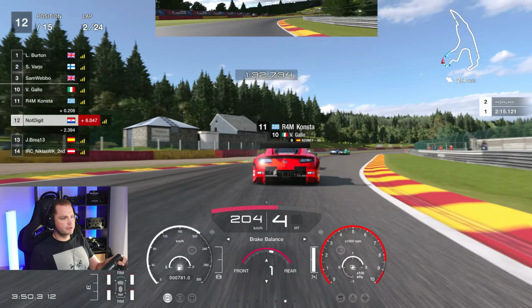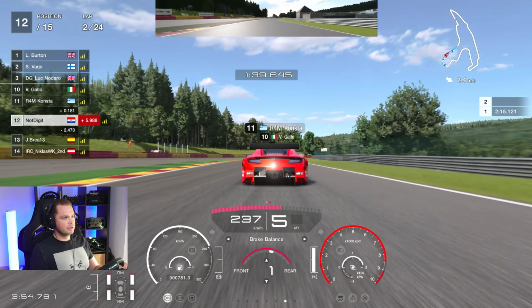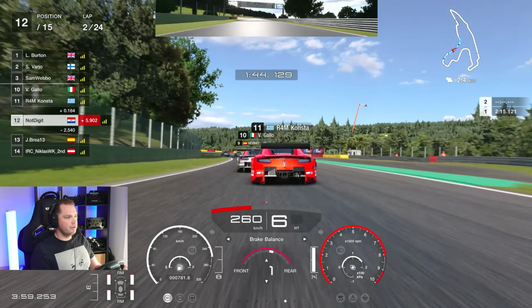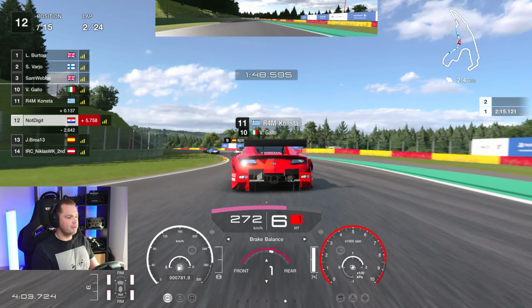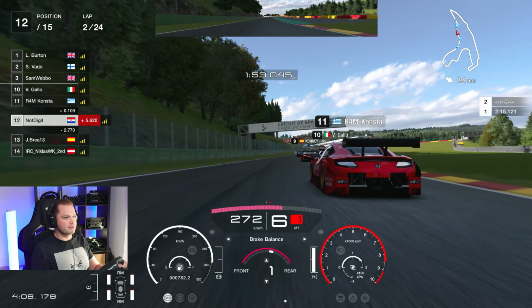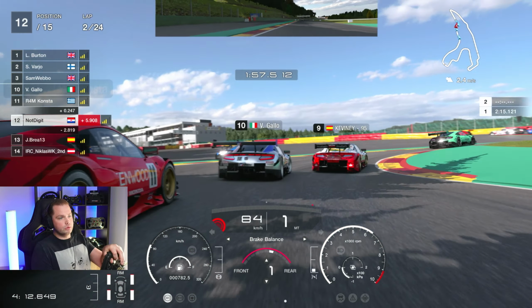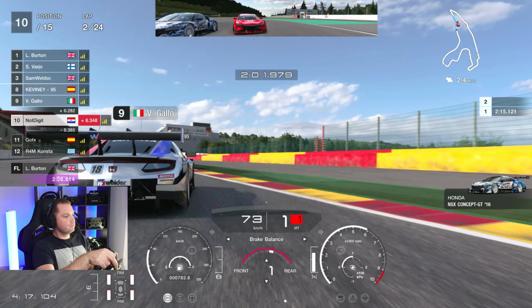Oh man, this is going to be extremely difficult just to even get into the top 5. We're closing the gap to P1. But I don't even know how to explain this. Is there going to be enough space for all of us to be there? Ooh, okay. No. Luckily I avoided it.